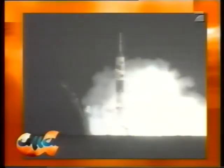Wir haben ein paar Bilder. Vielleicht können Sie dazu was sagen. Erklären Sie doch mal, was da passiert. Das ist jetzt ein Start, möglicherweise sogar meiner, in der Nacht. Und hier sind wir jetzt auf dem Weg in den Orbit zu dieser Raumstation Mir.